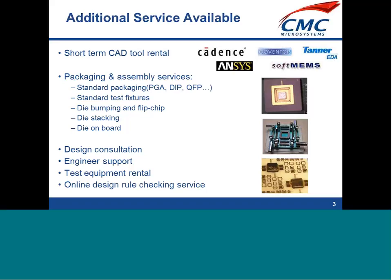After the chip is fabricated and packaged, if you need some test equipment, CMC Microsystems has a test equipment pool which you can rent equipment from for a short time for a test. We also have an online DRC server, so you can check the design rules for your design before the fabrication. In general, together with Teledyne DALSA, CMC will provide assistance for you from design to test and from prototyping to volume.